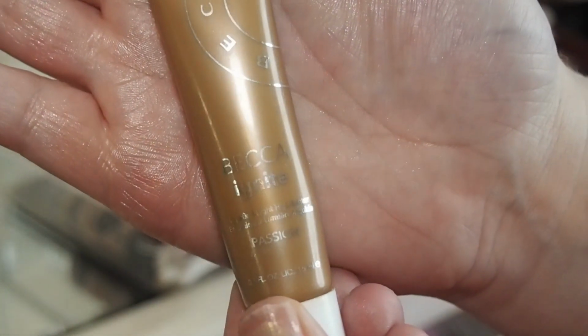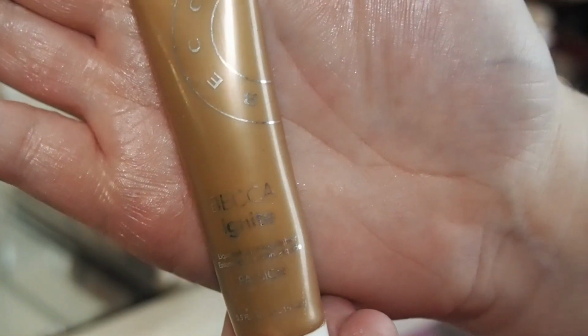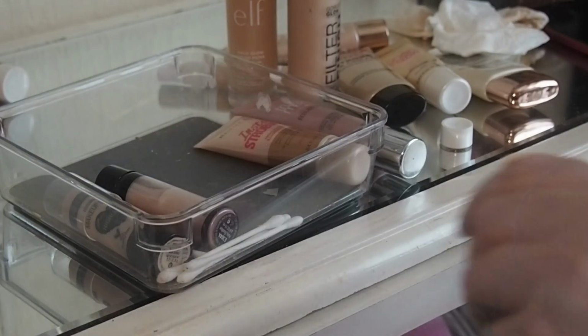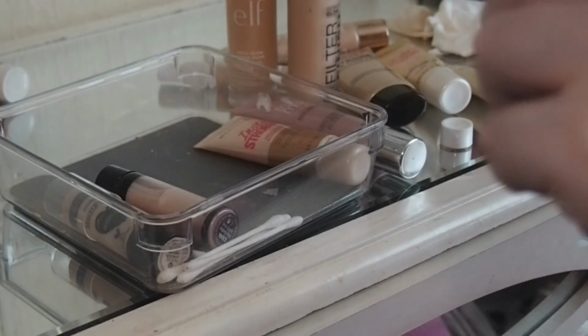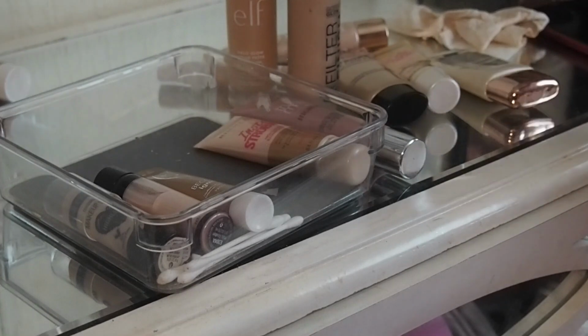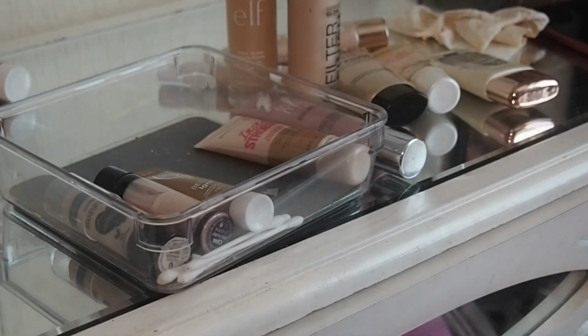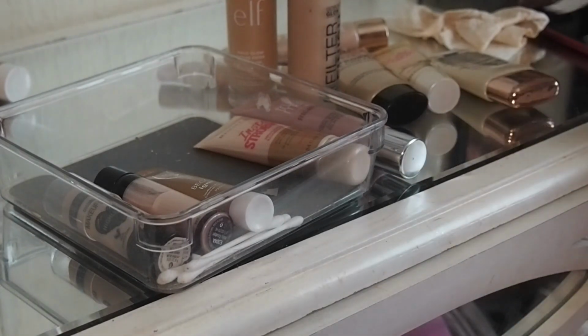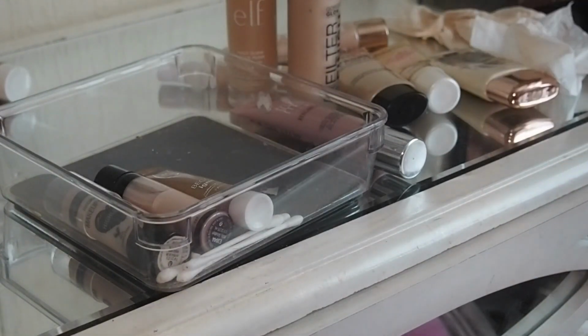Right, then we've got this Becca Ignite. I got this in a set. From memory, this is actually quite dark and really metallic. Can you see how metallic that is? I'm going to keep it. I'll trial it under a foundation. If I don't want it, we'll get rid of it in the winter. Then I've got another one that looks pretty dark as well, so I might do the same with that.